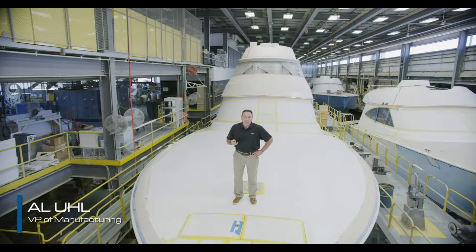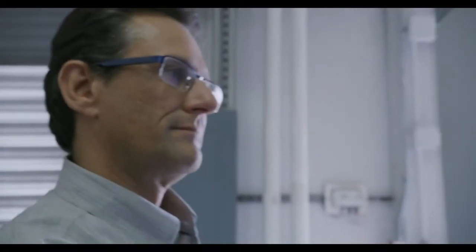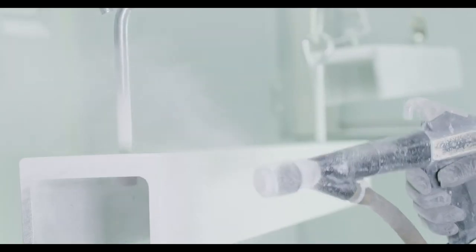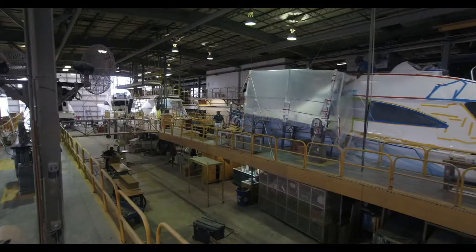We can do anything, and here's why. We have the best facility. We have the best boat builders in the industry. We have the infrastructure. We have the machinery. We have our own metal shop. We have our own paint and powder coat lines. The facility has grown over the years to the point where from one end to the other of the production line is a quarter of a mile.